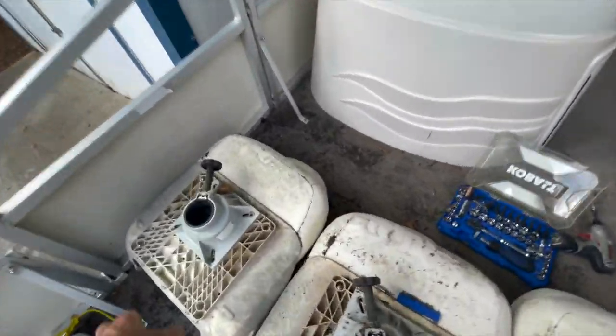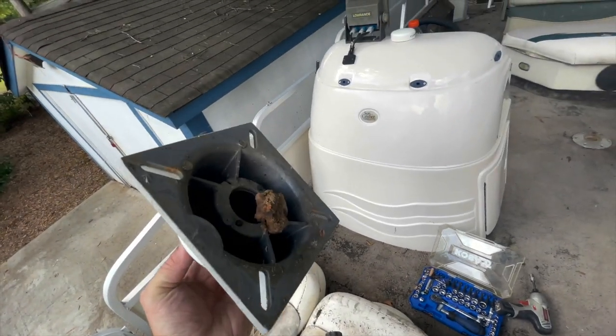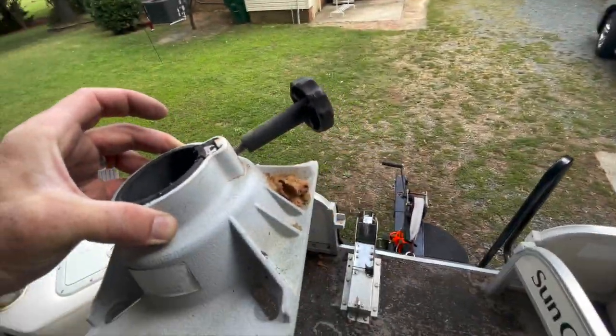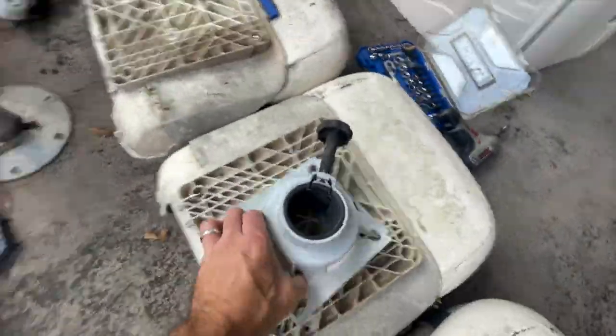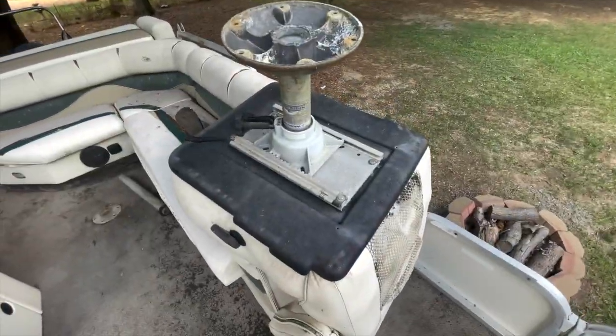All right, so, I mean, look at the bugs. Look at the bugs' nests. Oh, please. I can't handle that stuff. Oof, something's living in there. It's terrifying. This one's just spiders. Now you.